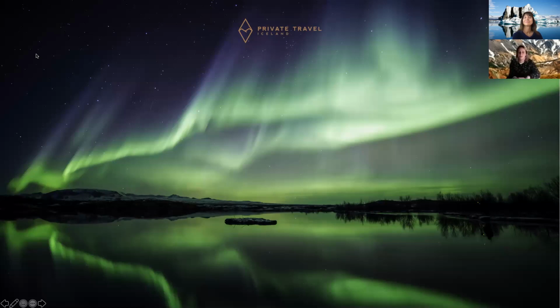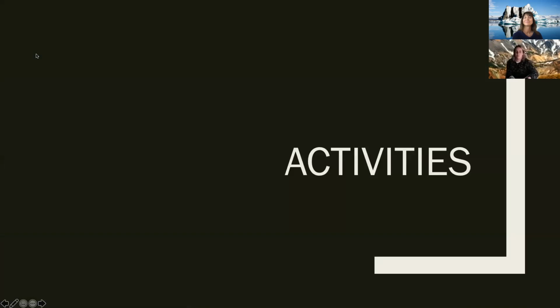them in the itinerary, and it's a private tour with the guide. And what they'll do is just assess the situation, speak with the clients, and decide if they're going to wake them up, and how far they're going to drive to go and view the lights. But they're absolutely spectacular. So the main purpose of today's presentation was to talk about activities.